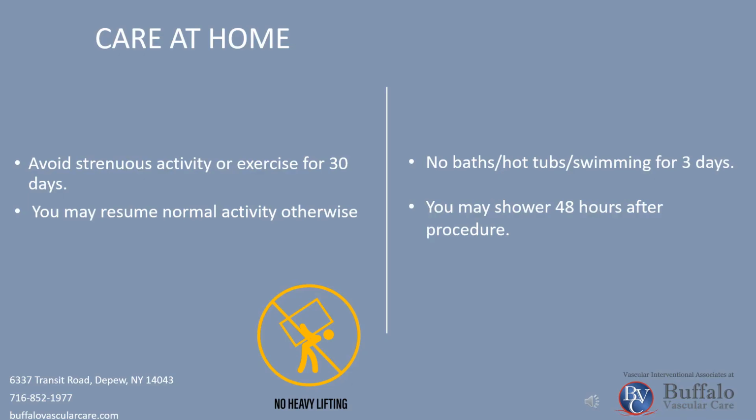Avoid strenuous activity or exercise for 30 days. You may resume normal activity otherwise. No baths, hot tub, or swimming for 3 days. You may shower 48 hours after the procedure.